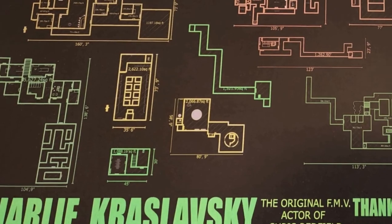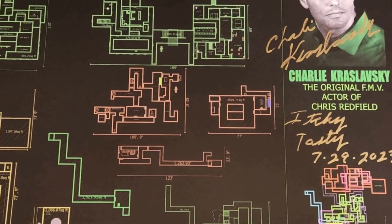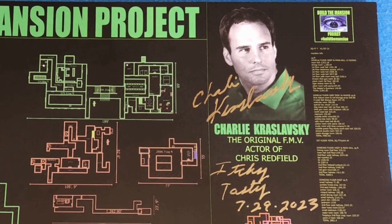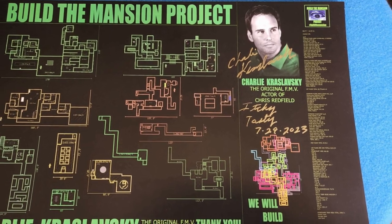And then the last thing we got at the convention was given to us, Build the Mansion Project. This is great. You got Charlie's signature there with Itchy, Tasty, and some blueprints of the mansion itself. So that was a cool piece to have. Definitely something to put up in a frame and try to find some wall space somewhere.